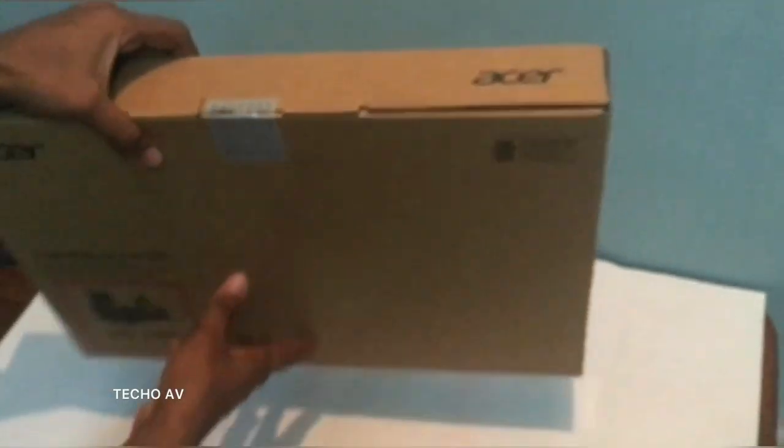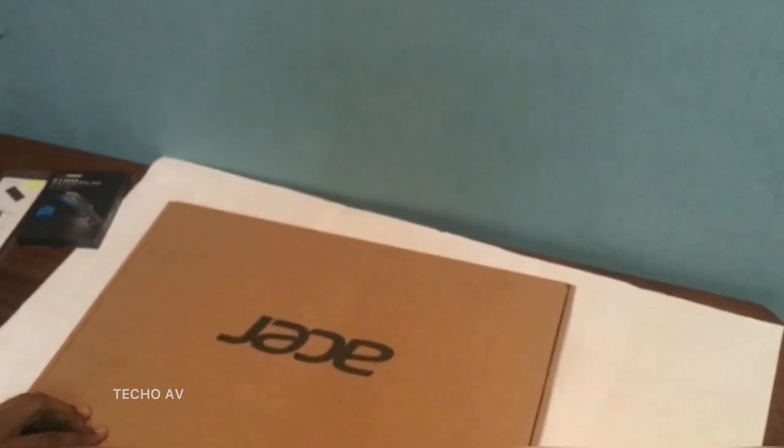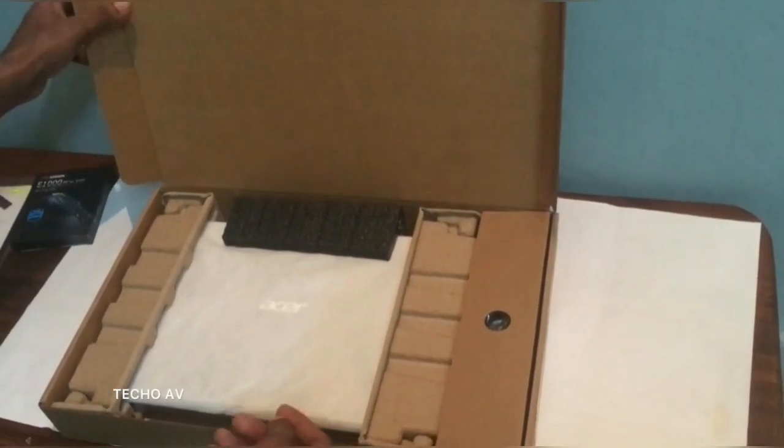Acer Aspire 5 Core i3 11th Generation. 11th Generation Intel Core i3-1115G4 Processor.